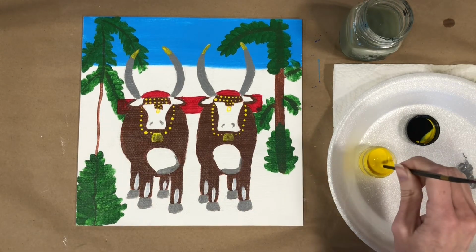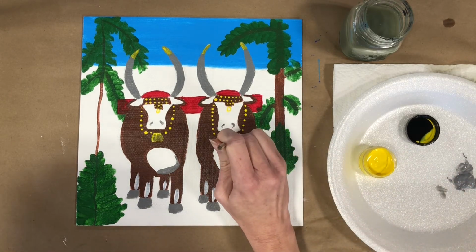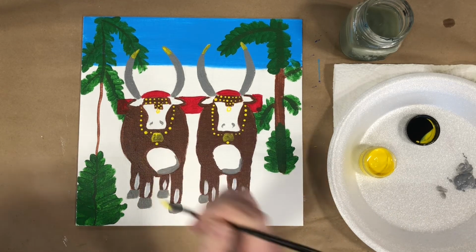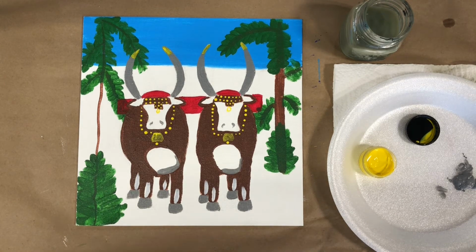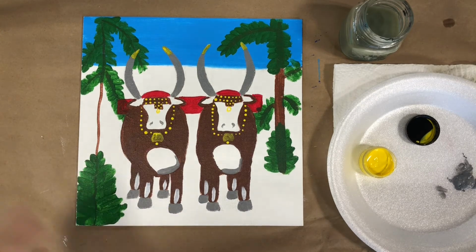Okay, so our chain is done, but our bell also needs a little dot right at the bottom where it's going to make noise. So we're gonna do one dot right below our bell, just like that. And that is all of our yellow. So make sure this dries, and the only places that you're going to need a second coat are going to be on their horns and on their bell. You can leave all of the polka dots.